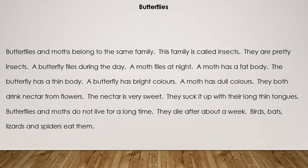Our comprehension this week is all about butterflies. Let's read the comprehension passage together. Let's start by reading the title. Butterflies. Butterflies and moths belong to the same family. This family is called insects. They are pretty insects. A butterfly flies during the day. A moth flies at night. A moth has a fat body. The butterfly has a thin body.